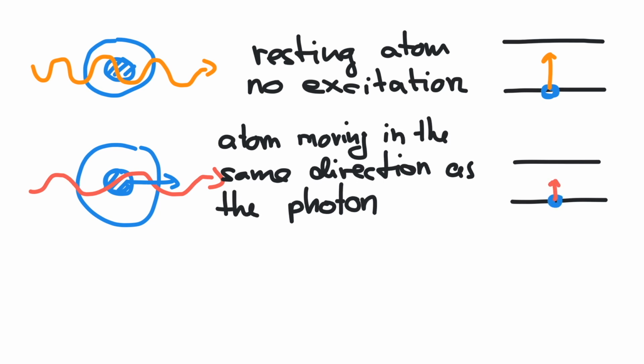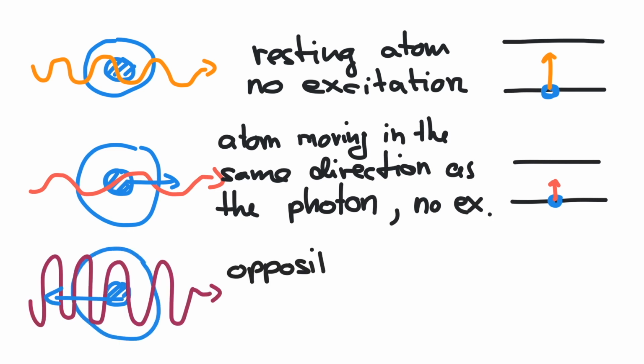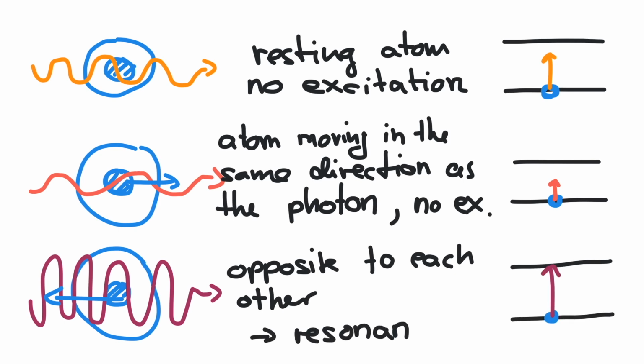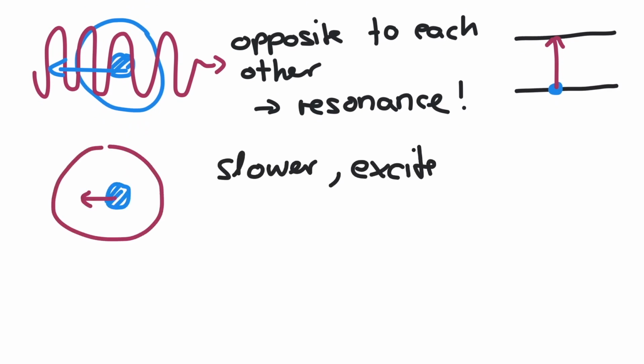On the other hand, when the atom and the photon move in opposite directions to each other, the photon may hit the resonance. The energy gets absorbed and so does the momentum of the photon. As a result, the atom is slowed down, or in other words, the atom is cooled.